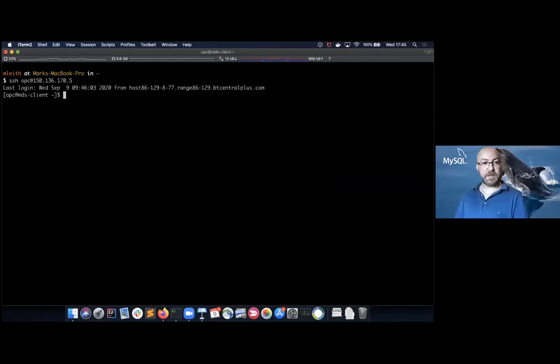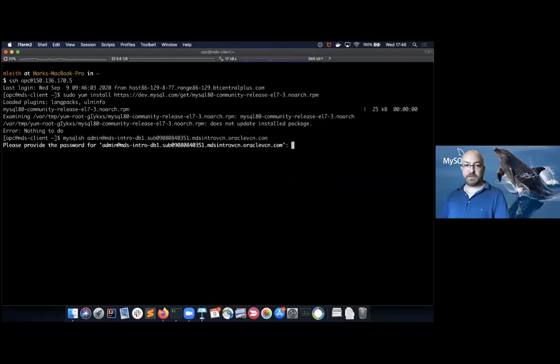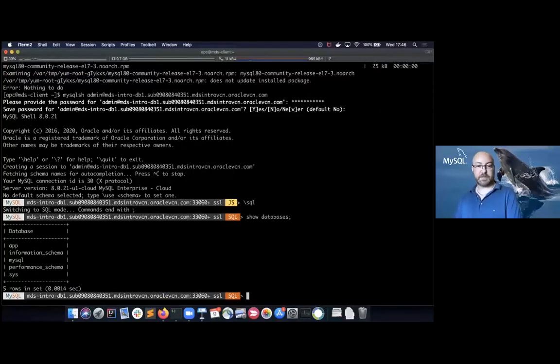Yay, it actually connects. And these are essentially the commands that you would have to run, right? So I've already run all of those on my compute. And from there, you can just essentially use MySQL shell, plug in your endpoint, and talk to the DB system, hopefully. Hey, so it's at least connected. And yay, it's responding to us. So this is a MySQL DB system.